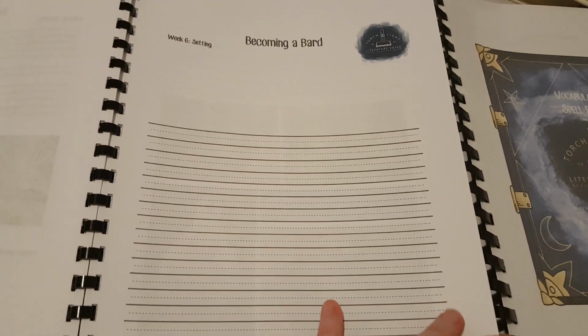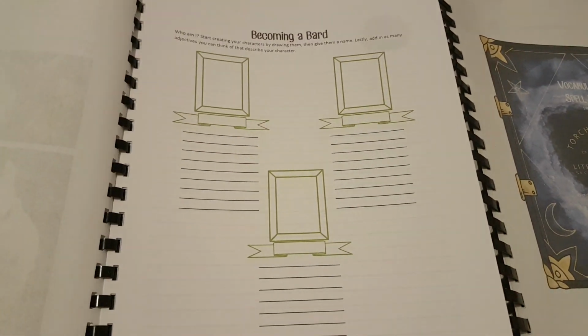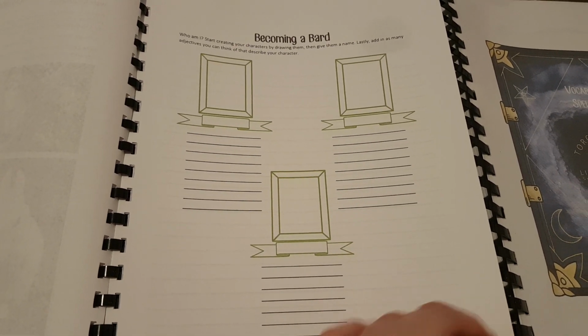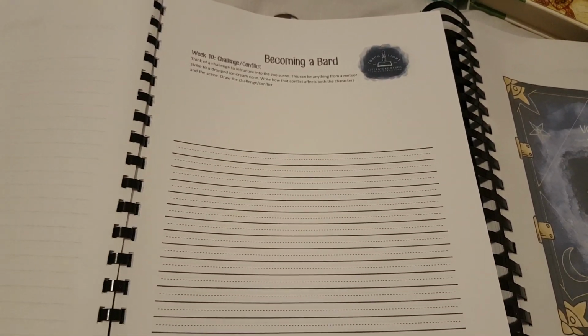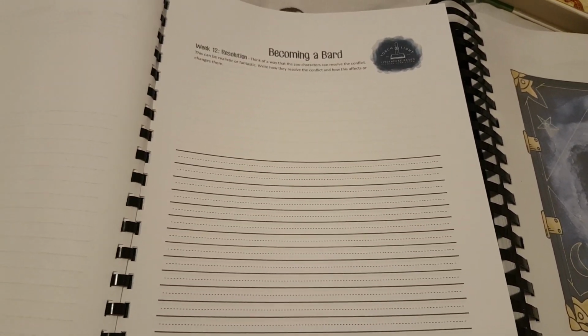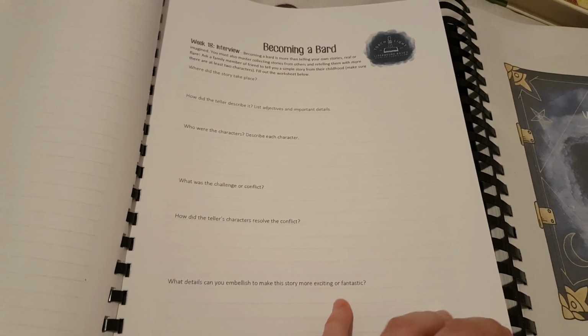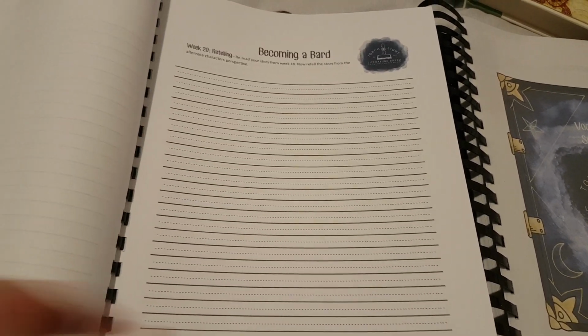Lots of different, so this one's observing the picture, talking about setting, characters, start creating your characters by drawing them, giving them a name. So basically, this is what we're doing throughout. Challenge and conflict resolution, embellish, interview. That's always fun to do. And then you can actually write your story.